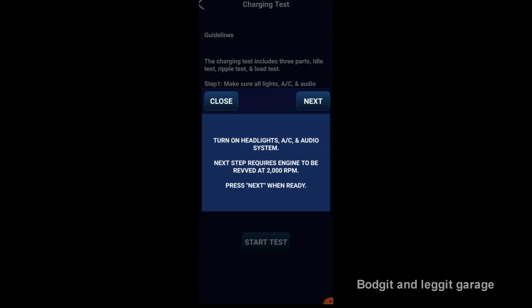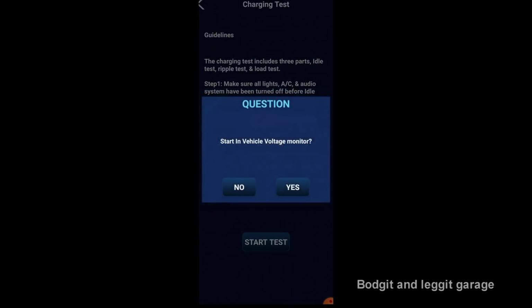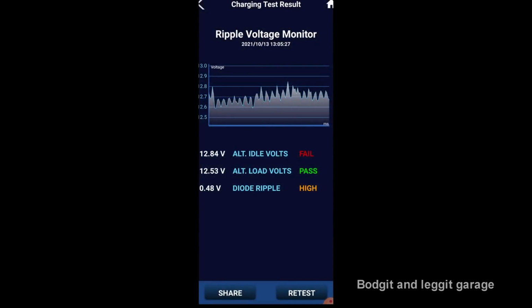Right, what I wanted to do is a quick ripple test just to see, and for some reason now the frame rates are just way too fast. But anyway, as you can see, we've actually done a ripple test on it, and you'll see at the end it says the idle has failed, because obviously the idle voltage was going up and down like crazy. But as you can actually see, the ripple test, the diode was nearly half a volt, which is massive. So that's what was causing all the weird stuff going on with the dash as well.